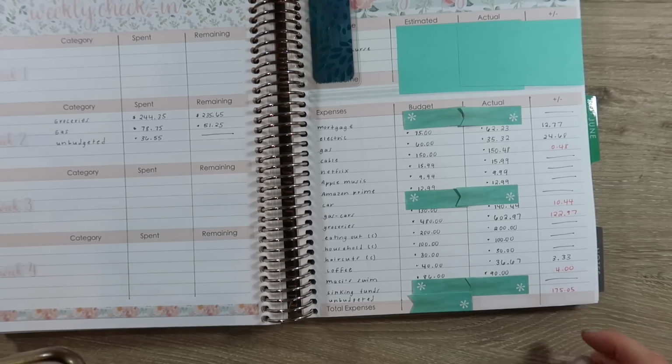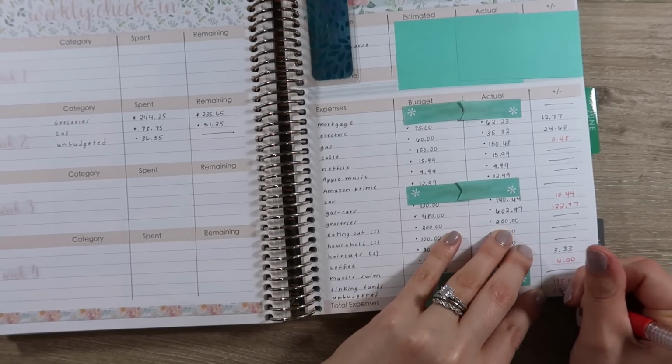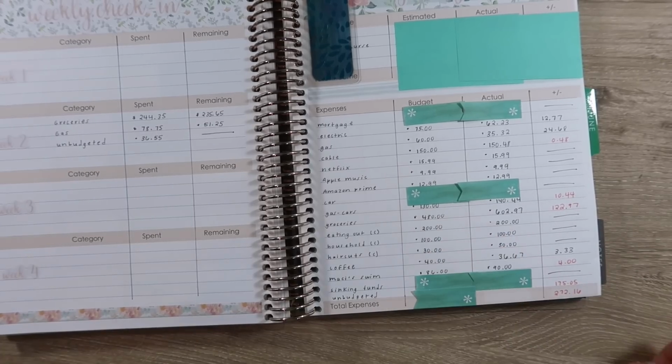So let's go ahead and add up everything that's over budget. So $175.05, $122.97, $10.44. Did I do the 4? I'm going to start over. $175.05 plus $4 plus $122.97 plus the $10.44 plus the 48 cents. And then I'm going to subtract $12.77, $24.68, and the $3.33. So that brings us to an over budget amount of $272.16. So actually not too bad.